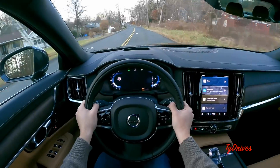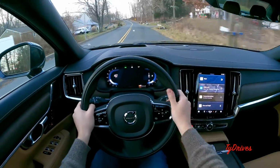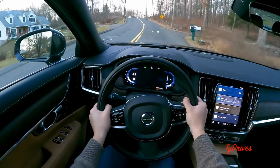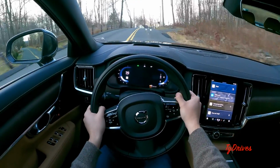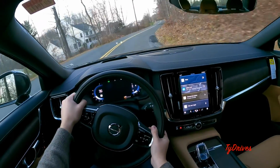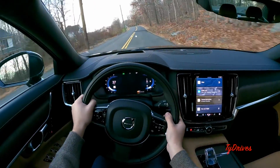if you were worried about this being a 4-cylinder instead of a 6 or an 8-cylinder. It probably won't compete with any of the 8-cylinder cars out there, but just know, this car has plenty of power. We're working with just over 300 horsepower, so that's pretty good.